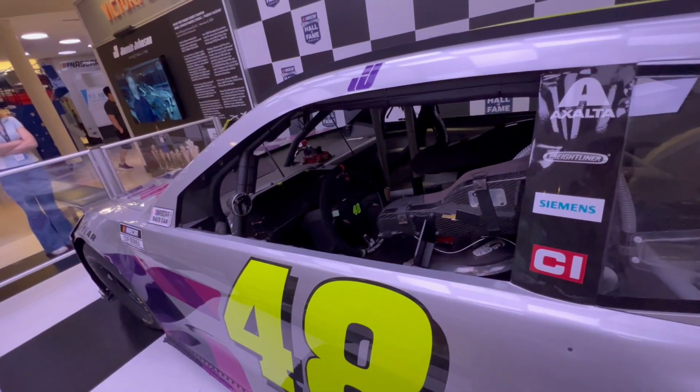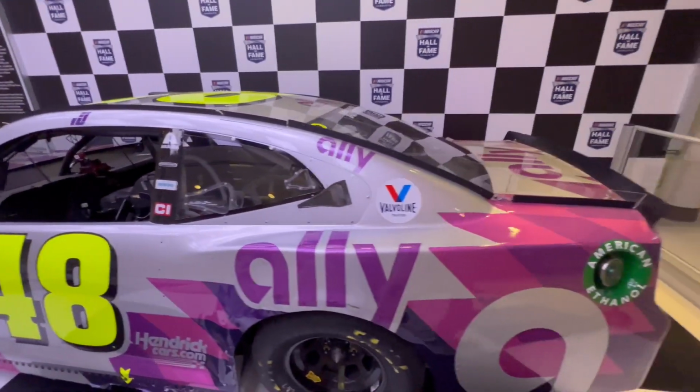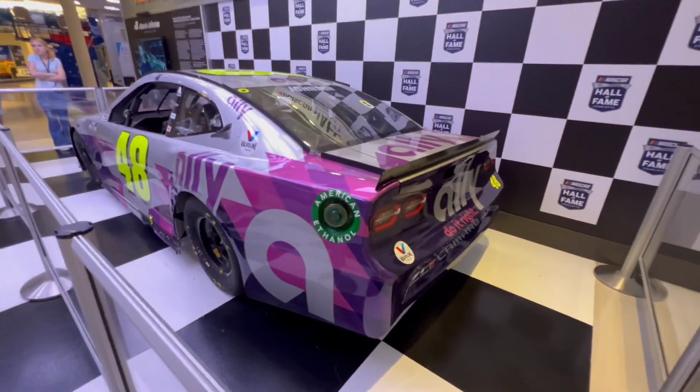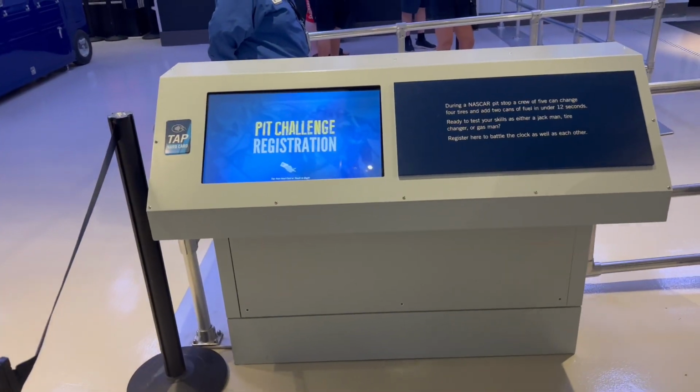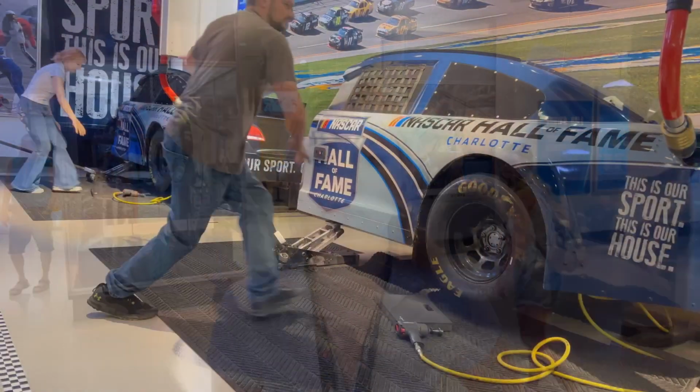Not a big fan of the big digital dashes that they have nowadays. But technology. Here we have the pit challenge. Over here you get to do a little simulated pit stop. Want to compete? Want to race?